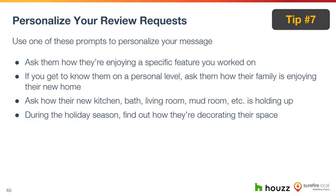Tip number 7 is to personalize your review request. I touched on this a little bit before, but here are a few recommendations to personalize your message. Ask them how they're doing with a particular part of what you did. If you're strategic, you can collect reviews that talk about all areas of the project and can be really specific and detailed, more so than having a ton of positive reviews that say your work is great but don't offer more specifics. If you're able to build a strong relationship with your clients, ask them how their family is enjoying their new home. Ask about their home, how their home is standing up against the bad weather, or anything like that. All these are perfect for making sure your reviews are diverse and each offers value.